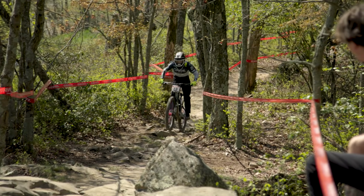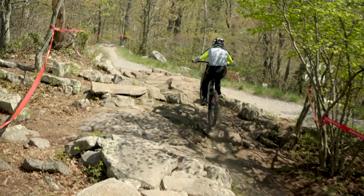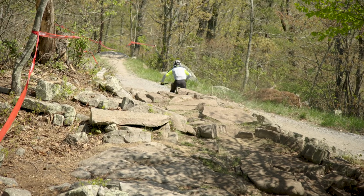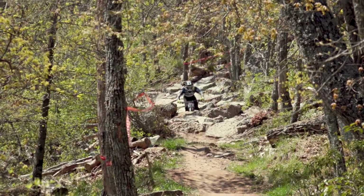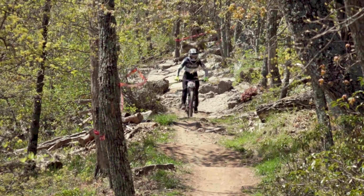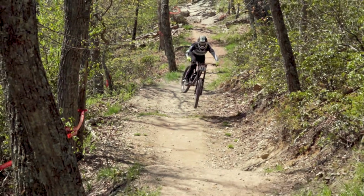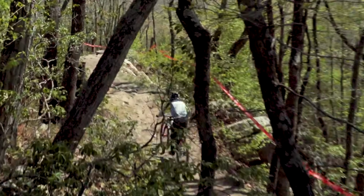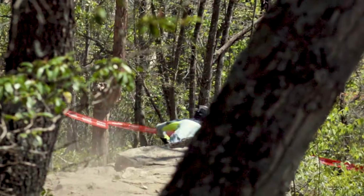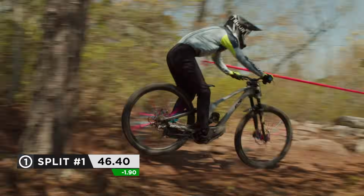Stretched out there, Drew. Yeah, Colin, that almost looked like it was going to be a nose wheelie. Yeah, he had to put down the landing gear before he completely gapped that slab. All right, the motorway here, you have to treat this like a pump track. You have to keep your momentum through here. You can get a lot of speed off the backside of these humps. It's looking like a good first split to me, Drew. Oh, and the time reflects that. He's up by almost 2 seconds.